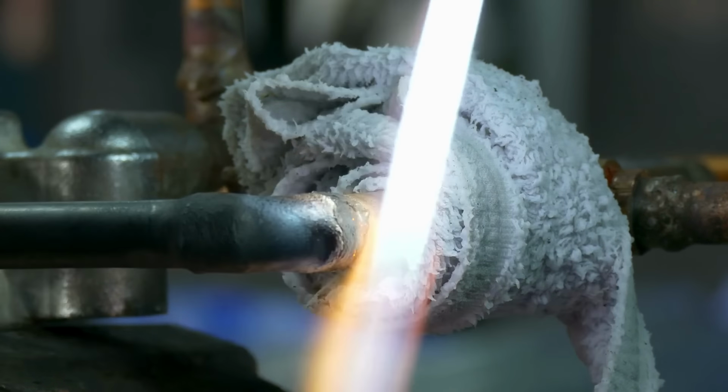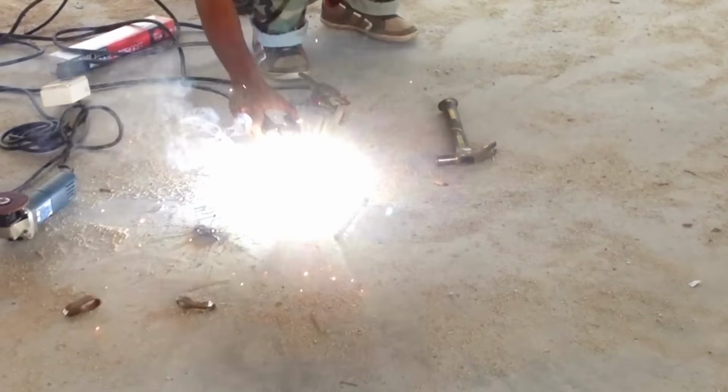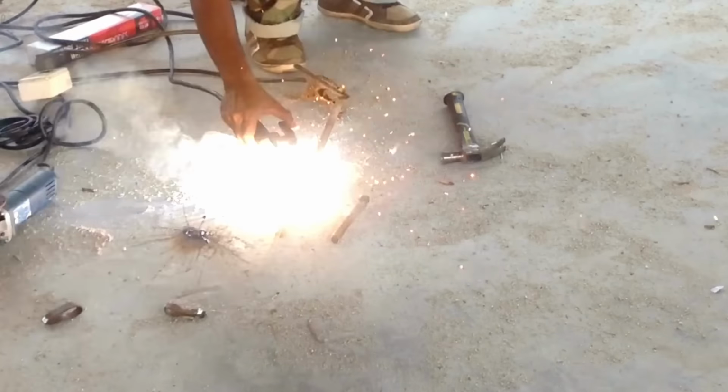Once you're geared up, it's all about practice. Start with scrap metal and experiment with maintaining the arc, moving at the right speed, and getting a feel for the heat and rhythm of the process.